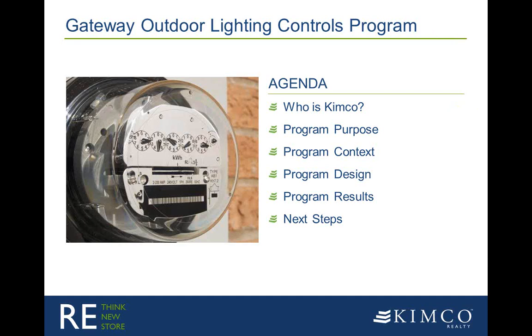I want to go over the agenda briefly, what we're going to be spending our time on today. I'm going to share a little bit of background on Kymco. I want to lay out the context in terms of what the array of options are out there for outdoor lighting controls and what our experience has been with them. I want to give you some details of the design of our system in terms of how it works, what the features are, and how we go about deploying it. And I'd like to share some results that we've seen so far in terms of performance at our initial 10 sites, and then quickly go over what our next steps are for rolling out the program.